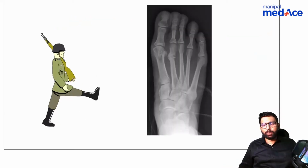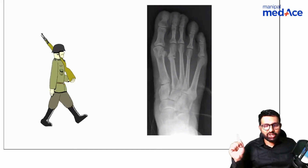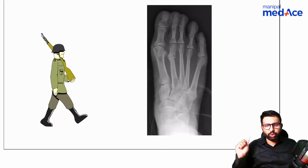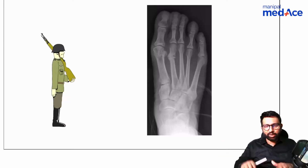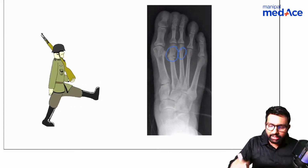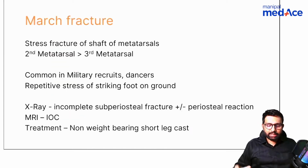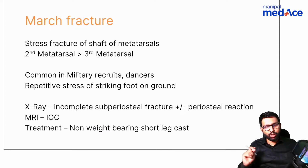Then the last one in the option was a march fracture. March fracture is usually seen in freshly recruited military people who are put through rigorous marching training. They do this marching drill all throughout the day, and because of the repeated striking of the foot, they will have a stress fracture mainly at the second or third metatarsal. This will usually have excessive periosteal reaction, and this is called march fracture. It is called march fracture because it involves a lot of marching. It is also seen in dancers who follow a strict routine.